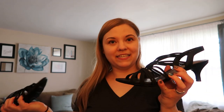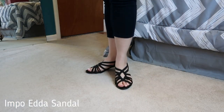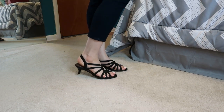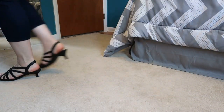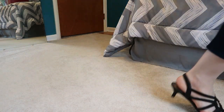Up next, I have this pair of black Impo sandals I actually just picked up at DSW. I have a wedding coming up soon, and I realized I don't really have any dressy, just plain black sandals that I could wear with more of a patterned dress. As you might recall, I recently cleaned out my shoe collection. I'll try to put a link to that up here, but any dressy sandals that I had before no longer bring me joy. So I wanted to get something.